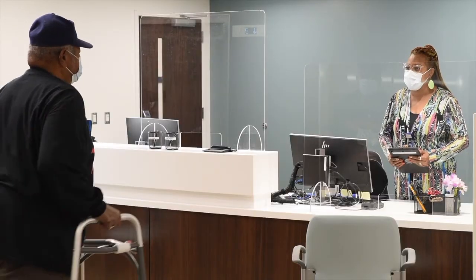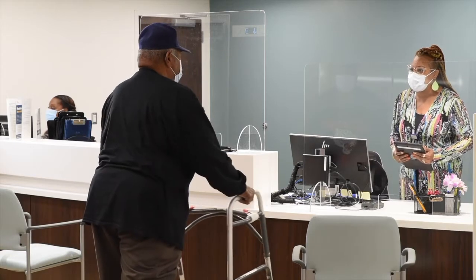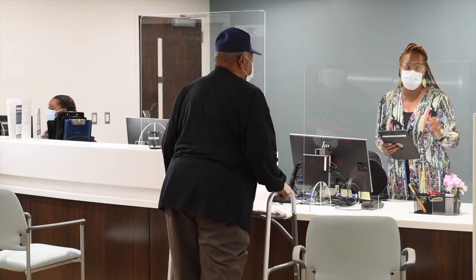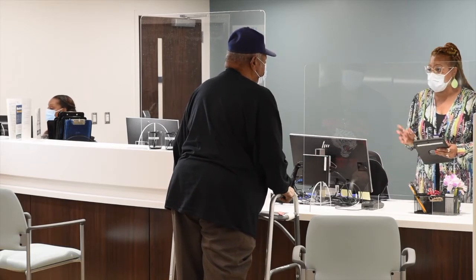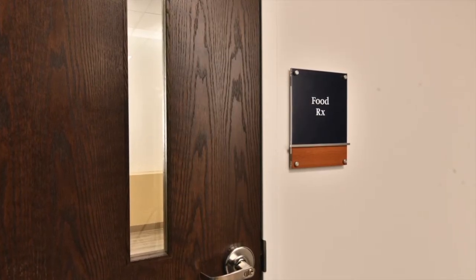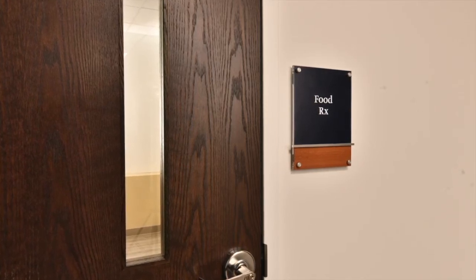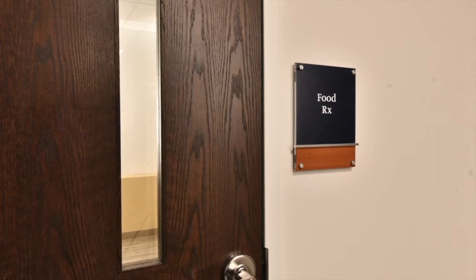When a patient comes into the Collaborative Care Center, they'll meet with their team of physicians, physician assistants, providers, and then they'll also meet with our community health advocate. The community health advocate will screen the patient for food insecurity. If a patient screens positive, they'll then be referred to the Food RX program. At the Food RX program, they'll meet with the dietitian, and the dietitian will work with them to provide education around healthy food and cooking and nutrition.